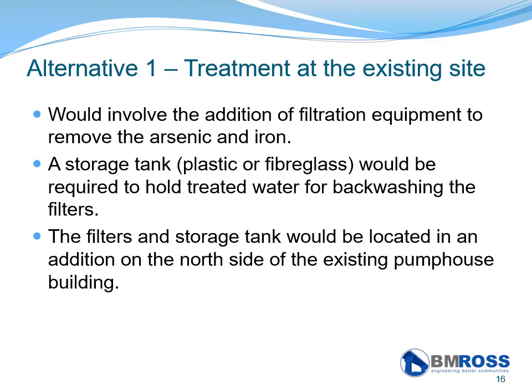So, treatment at the existing site. What it would involve is the addition of filtration equipment to remove the arsenic and iron. Associated with that treatment equipment would be a storage tank made out of plastic or fiberglass, several meters tall, and it would hold treated water for backwashing the filters periodically. The foundation of the tank, or the bottom of the tank, would be at more or less the same floor level as the existing pump house. The filters and storage tank would both be located in an addition on the north side of the existing pump house.